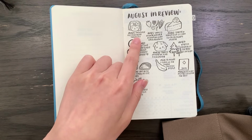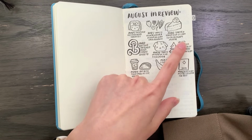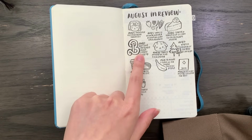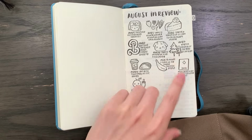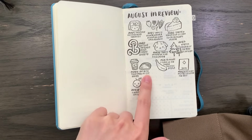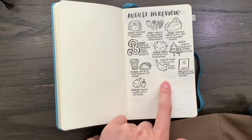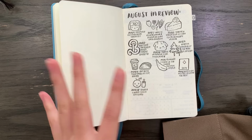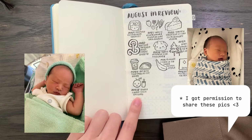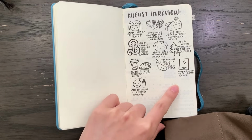So when my friend came over, when I went to a farm stand, baked a lemon olive oil cake, watched Barbie, had a family dinner. We hosted this wildfire fundraiser, met up with some friends that came over from the UK, made zucchini bread, bought my first planner for 2024, which is so exciting. I'll talk about it later. And then my baby nephew was born on August 28th, and that was absolutely the highlight of my month.